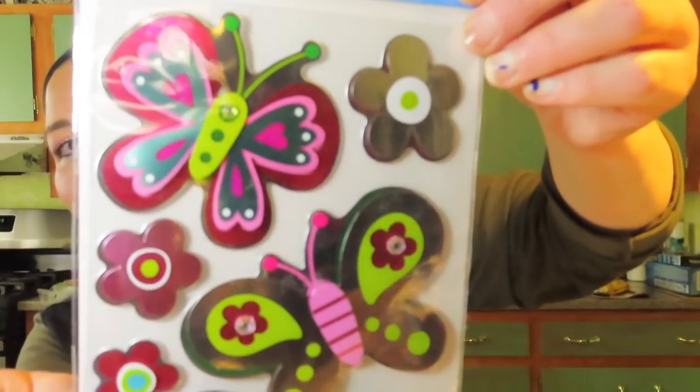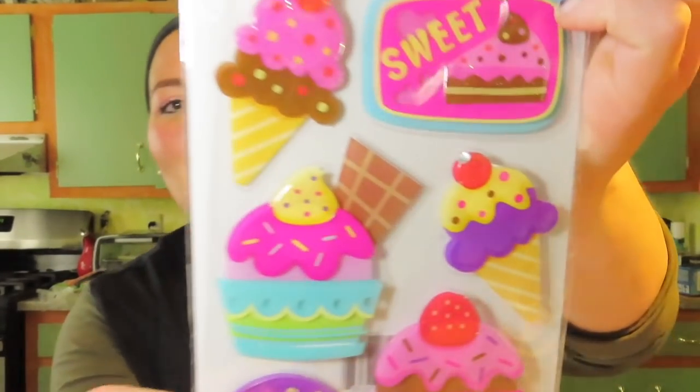You know, I mean, who knows? Jordy's still young. She may get into scrapbooking and stuff. Actually, she wants to do one for our favorite group, BTS, so maybe we can use it for stuff like that. And these ones were really cool too.